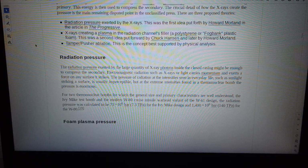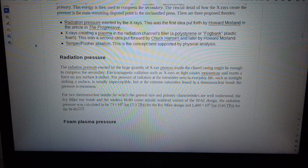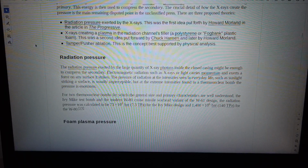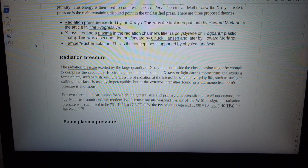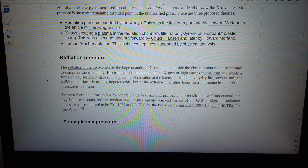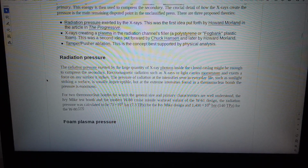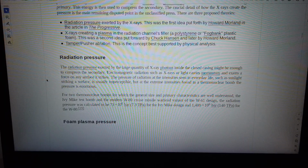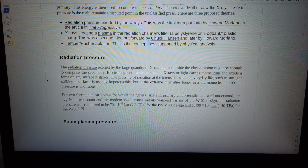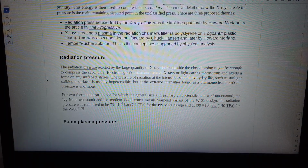For two thermonuclear bombs for which the general size and primary characteristics are well understood, the Ivy Mike test bomb and the modern W-80 cruise missile warhead variant of the W-61 design, the radiation pressure was calculated to be 73,106 bar, 7.3 T-par, for the Ivy Mike design, and 1,40106 bar, 140 T-par, for the W-80.